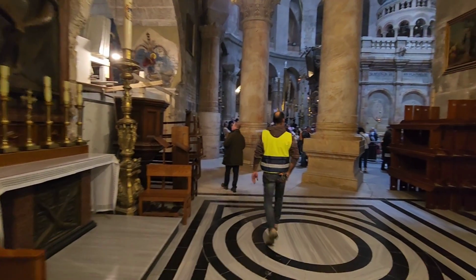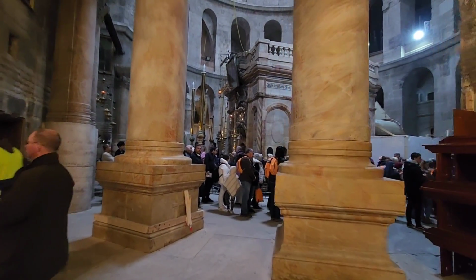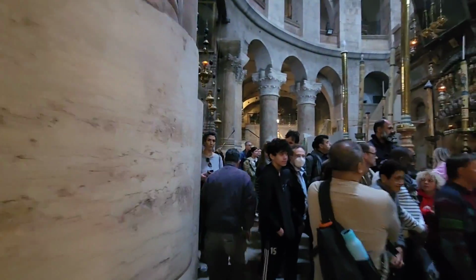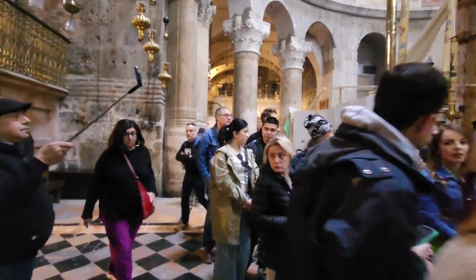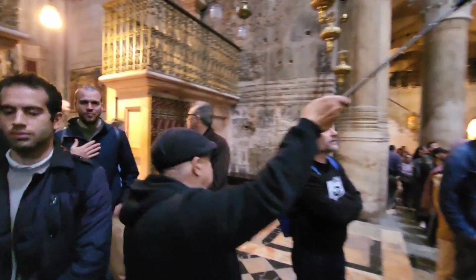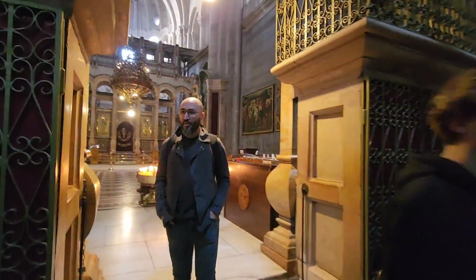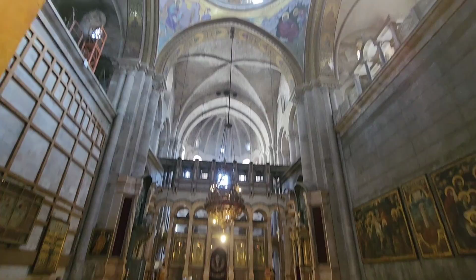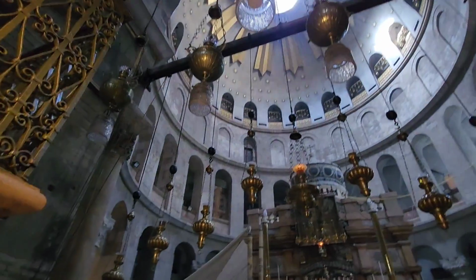I'm not sure that they will let me go in, or I'm not sure that it's open, but let's try to enter the Greek Orthodox Cathedral. So there are some of the stones. Yeah, it's open. Then let's go in. This is the Greek Orthodox Cathedral. Remember, there are two domes. That's one here, a small one, and the big one is right here.